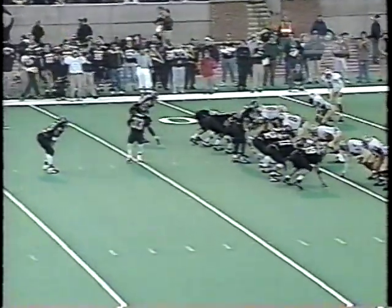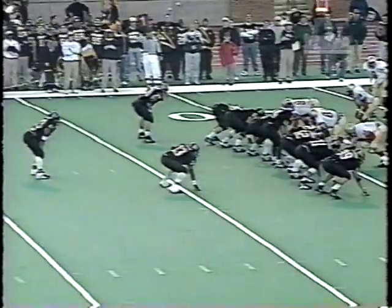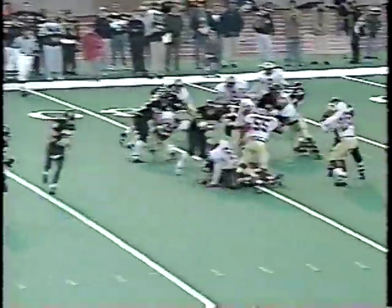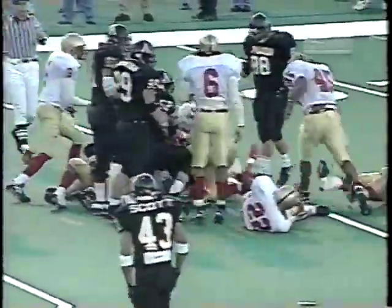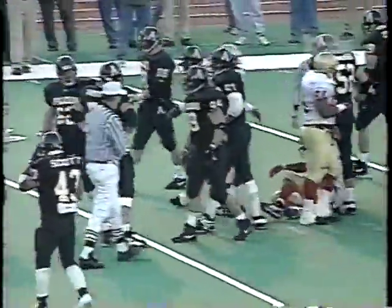Appalachian with a unique formation this time. One back with a pair of wings on 1st down and 10. Little inside handoff action down to the 26-yard line. And that is Kareem Young, the sophomore from Tampa. Kind of an odd formation.